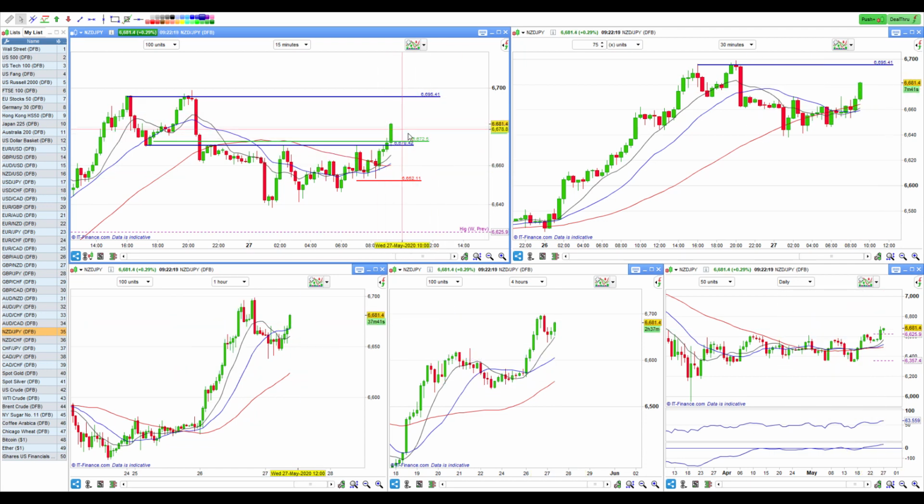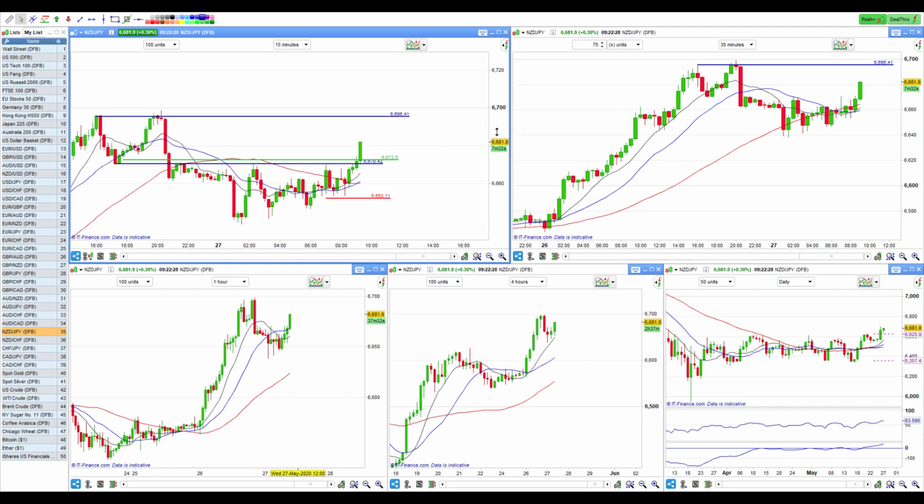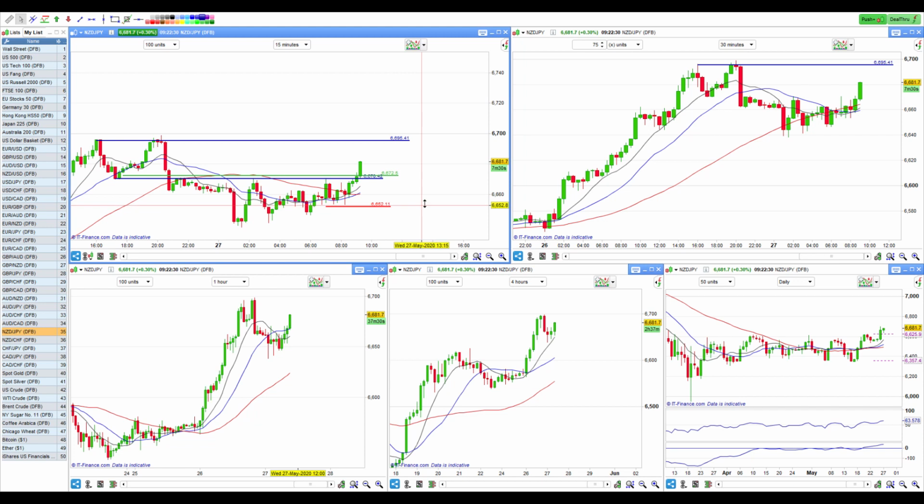So this is just a quick update, and we'll see how this goes. If we do manage to get a nice significant move to the upside, and if it does close out relatively quickly, my first target is 1-to-1, which is actually just below this price level here.